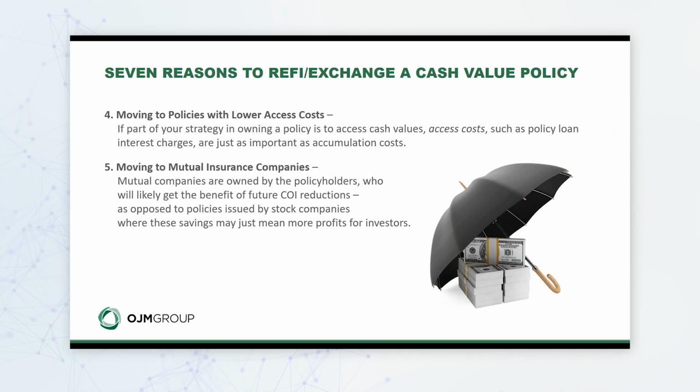Moving to policies with lower access costs. Access costs, also known as the ability to access the cash value in the policies. If part of the strategy when you bought the permanent life insurance policy was to take distributions from it at some point in the future, whether that's early retirement or during retirement, accessing that cash, there's a charge to do that. And each insurance company has a different charge structure. So it's important to understand what is the charge structure and what are other options.